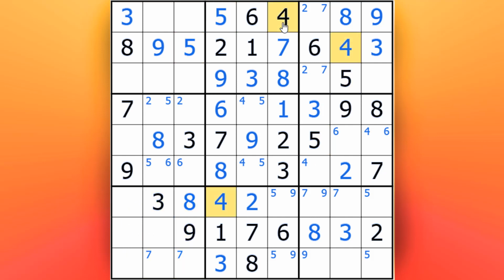I think we've just a 3, yes. Oh yeah, look at this. We have a 2, 7, 2, 7 here. So what's missing in this is 1. Because we have 2, 3, 4, 5, 6, 7, 8, 9. So that's a unique 1.